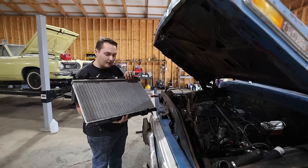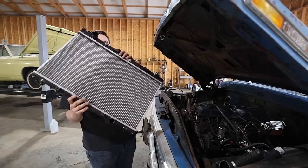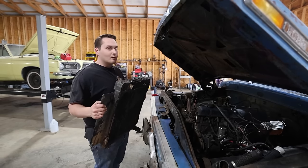There's a baby radiator. But yeah, it was upside down. As you can see, there's the cooling ports for the transmission. So it should have been like this. I have no idea where this radiator came from. I found it in the barn. We're gonna see if it'll fit.